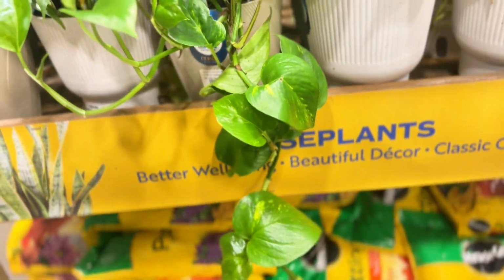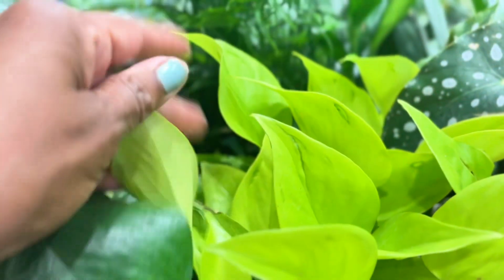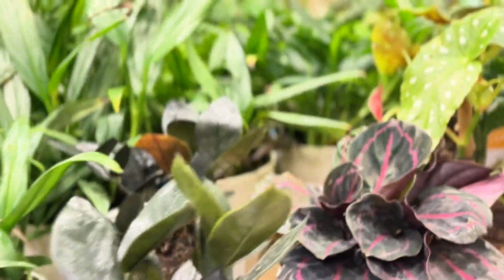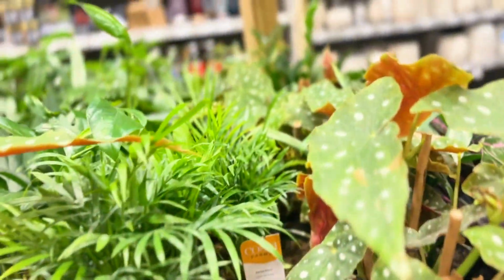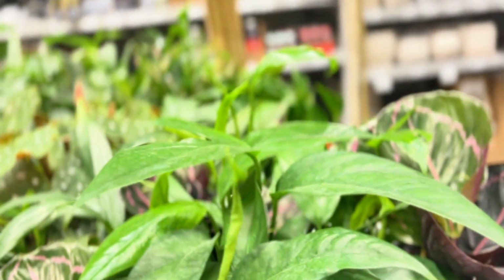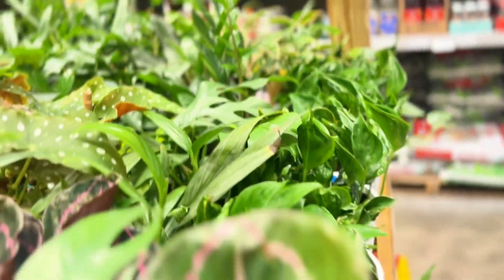There's a golden and one of those new pothos with that weird texture in the back. What's it called? Champ. This one didn't have the tag. Calatheas. So new growth on that begonia was cute. This was maybe a peace lily. I don't remember. A ZZ plant in the back.